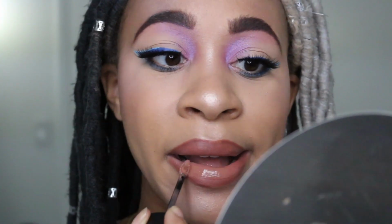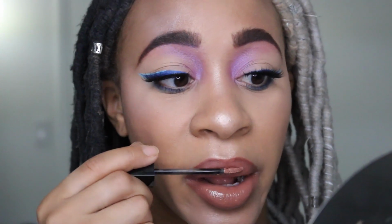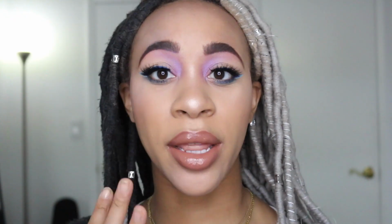This is what the applicator looks like. Interesting. I love the color. I actually really love the applicator too. Huh. You guys know I'm weird about lip gloss, but I think I might be falling in love. Ooh, I'm loving this color. All right, and just for kicks, so this is what the Vivid Matte looks like. It's not sticky and just looks really good, you know?